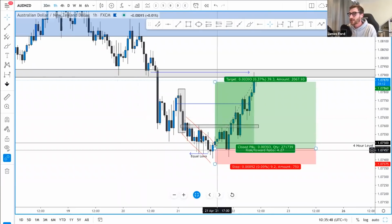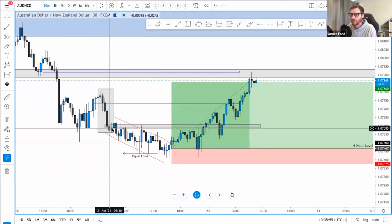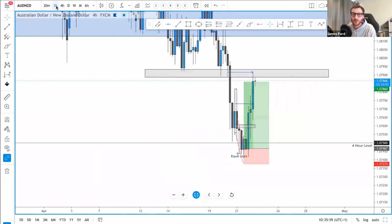So right now, you guys will hopefully be able to see that that is a corrective move, although it was clearer on the 30 minutes, as you can see right there. It's a bit clearer, but again, it's not as clear on the 4H, which is why using multiple time frames is key.